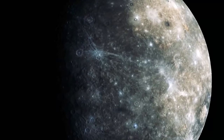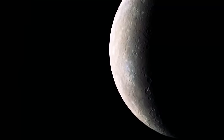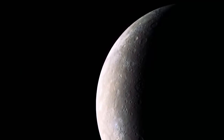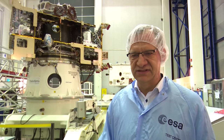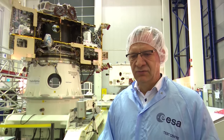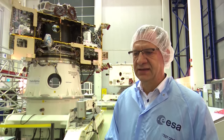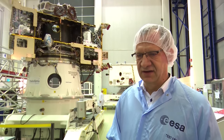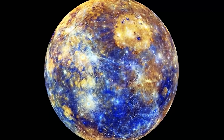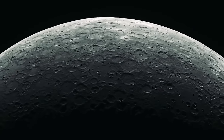One spacecraft is provided by ESA, which we call MPO, Mercury Planetary Orbiter. This spacecraft has a focus more on the planet. We want to observe the planet, do remote sensing, characterize the surface, count the craters, and learn about the composition of the surface and the interior of the planet. In addition, we have a second spacecraft, called the Mercury Magnetospheric Orbiter, more focused on the environment, and this spacecraft is provided by the Japanese Space Agency.